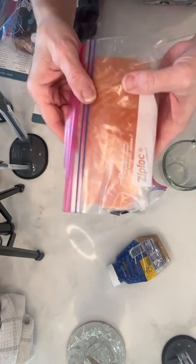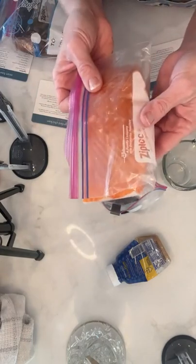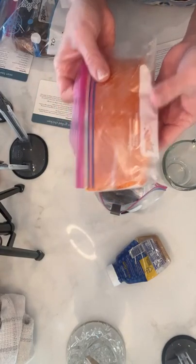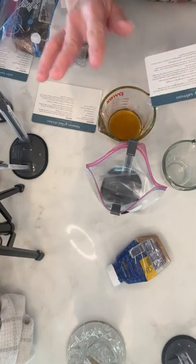Now, we are not huge salmon eaters, so here's my little tiny baby salmon. Actually, I'm gonna do one more. I've got another frozen one, so here she goes. And we may actually eat this for dinner tonight. So I've got my salmon in a separate bag.